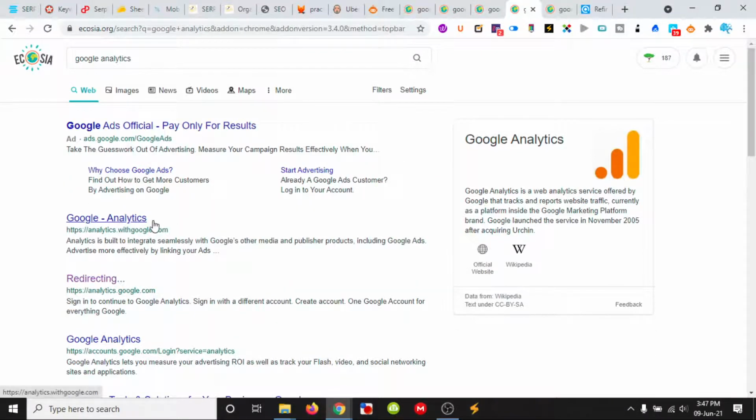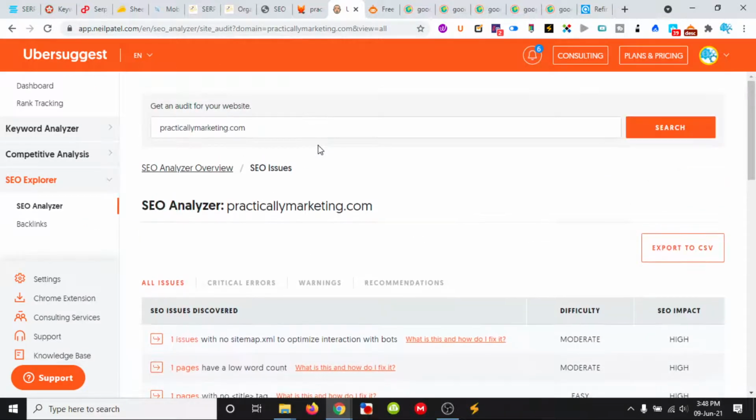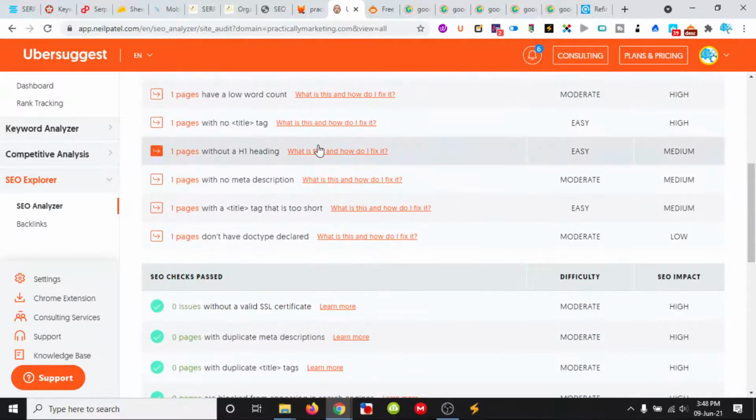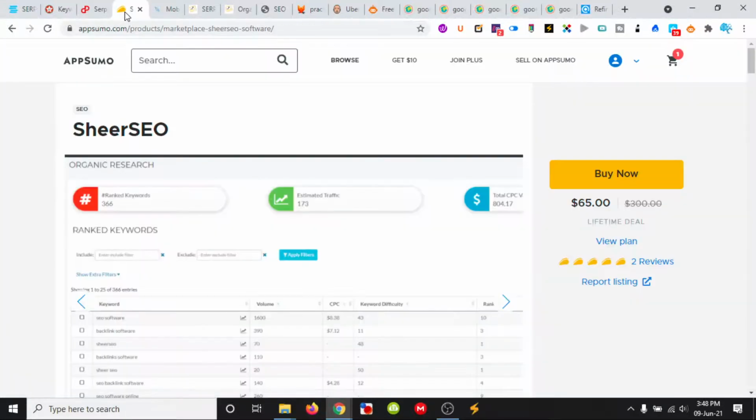So I mean, you've got these powerful free tools. So whether or not you need to fork out and purchase a tool or not, you'll have to decide, because if you're starting out, maybe you can just get away with all the free tools. The only tool that I have bought is the Ubersuggest. I think that with Google and all these other bits as free will be good for what I personally need.